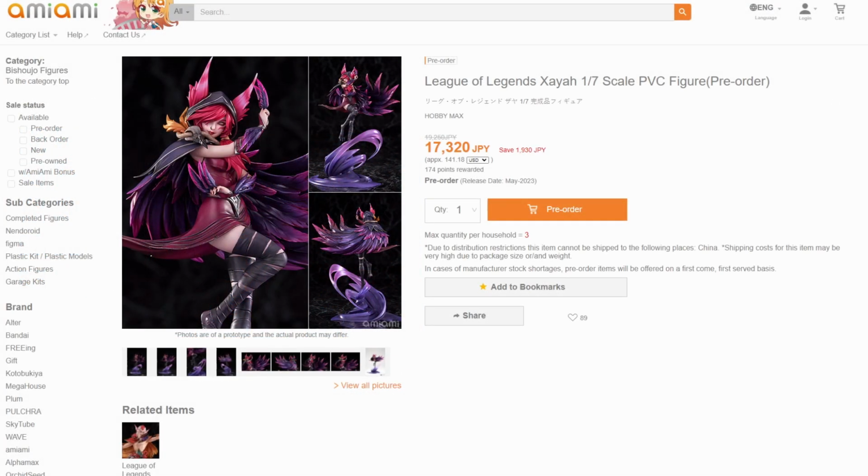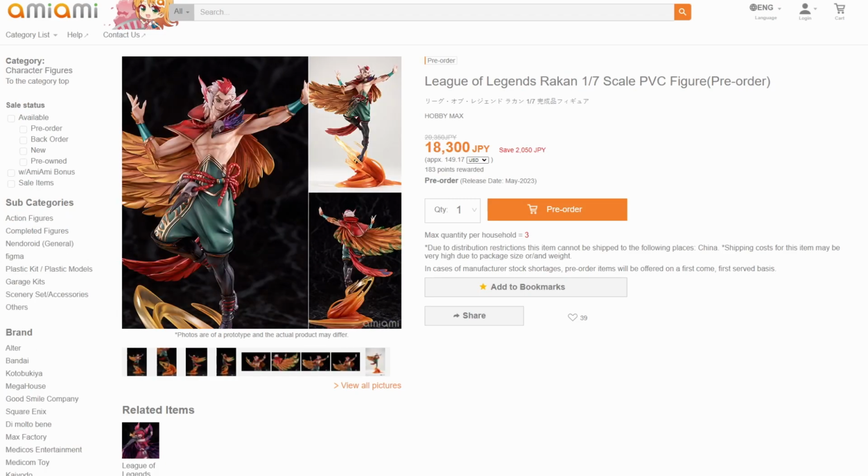Here's some figures I know nothing about. Two League of Legends figures for Xayah and Rakan. I could see these flying under the radar, so even if I may have nothing to really add here, I figured I'd mention them since some of you might be interested in buying them.